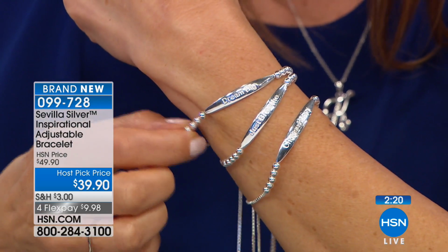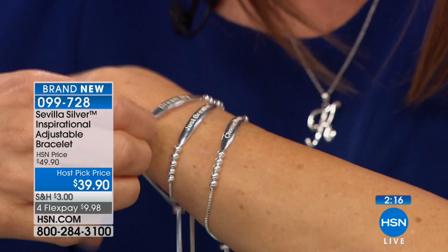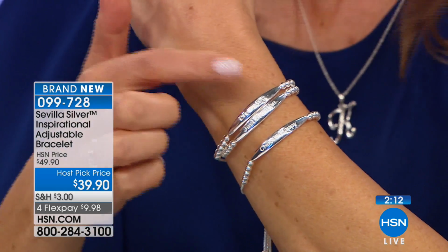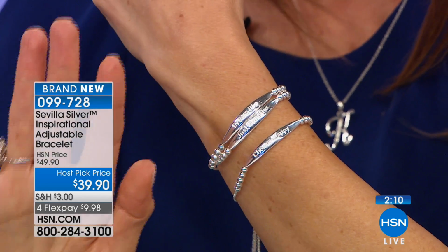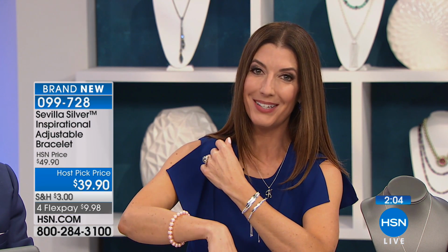The Dream Big is available for you. Just breathe. And the third choice is going to be Choose Happy. I'm just going to turn that around so you can see how pretty they are. What I love is that the message is subtle. From across the room, no one's going to read your bracelet unless they grab your hand and say, wait a minute, I want to see what bracelet you're wearing.